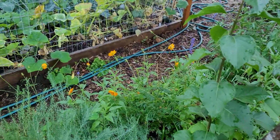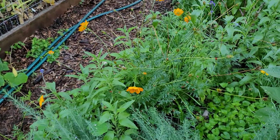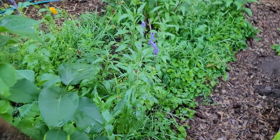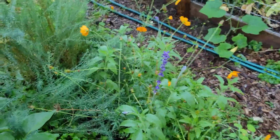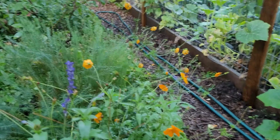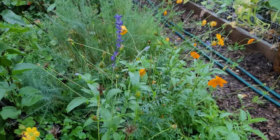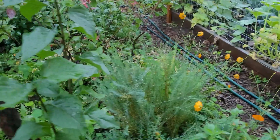And here, these are the only cosmos that we had this year. I'll see if I can show you from the other side. They are volunteers from last year. I did try to grow a lot of cosmos from seed, and the areas that I planted them intentionally, they did not take off. I tried planting them in some other areas. I wasn't sure about the light those areas had, and it apparently just wasn't good enough. But these orange cosmos volunteered this year and did well.